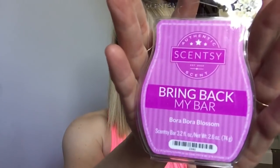The next one we have is Bora Bora Blossom, which, let's see here. It says island fruits, orchid, and violet leaf. Beautiful color wax. Gosh, they're in there really well today. Okay, this is a nice floral. I do like florals. Some people don't like florals. I do like that, so that is going to be good. It has some fruits in it you can pick up on a little bit.